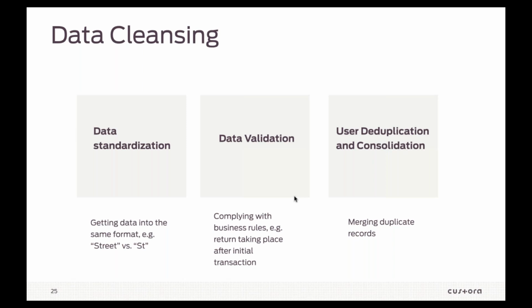In contrast, what we tend to see is more of a range or spectrum of data cleansing outcomes, where what you want to implement depends on the level of confidence that you have in your data, and I'll say the robustness of your data capture practices. I've called out three of the major categories of data cleansing initiatives that we see teams undertaking in order to make the data useful and reliable for modeling on top of.